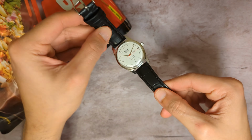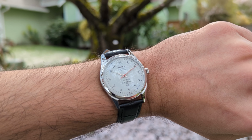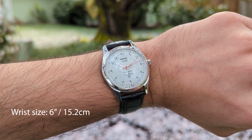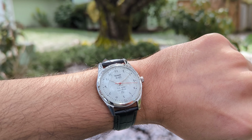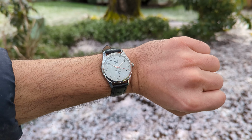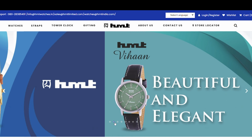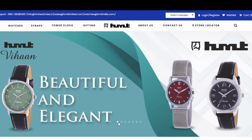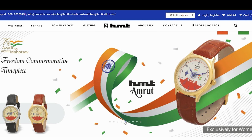In fact, I think this might be one of the best watches you could buy for under $50 just because it's so unique. You're almost certainly not going to run into anyone else wearing one of these watches. And for many people, this could be a good starting point into the world of mechanical watches. If available in your region, I would highly encourage you to check out some of the HMT watches, and maybe you'll find something that you really like.